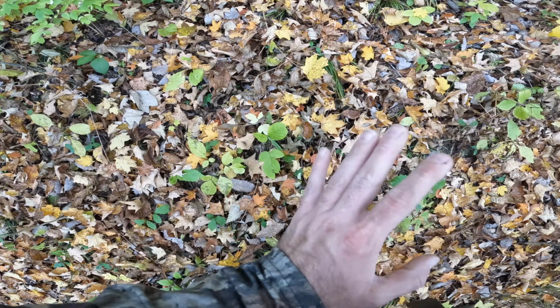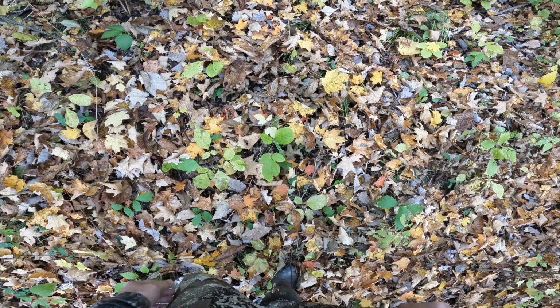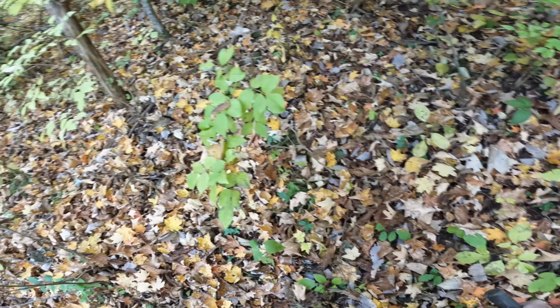You notice I've been finding more lower. Not up here, up high. More leaves up here. Still looking. Still looking.